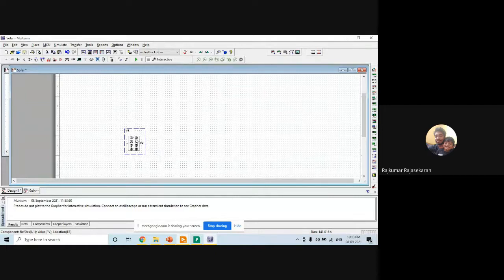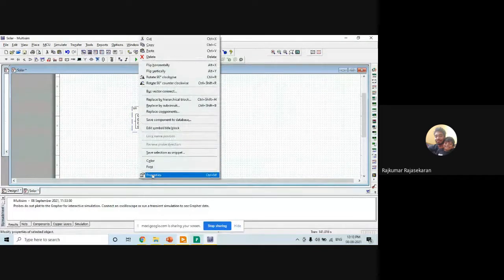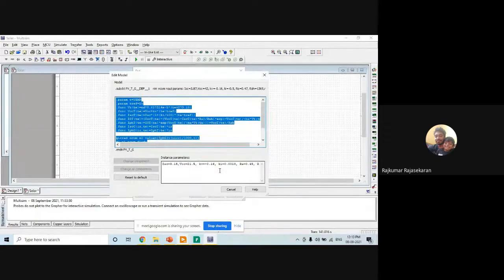So we have a way to model a solar panel in Multisim. By default, it will have its own parameters in it. But if you want to change something, you can always customize anything. You can right click, go to properties, and under value you have something called edit model, and there you go.